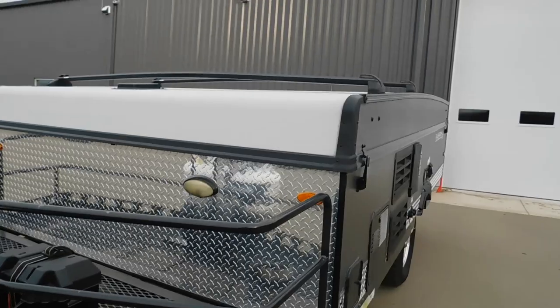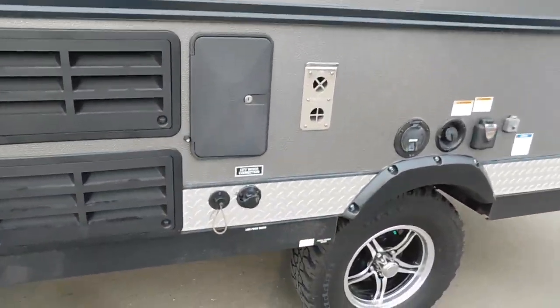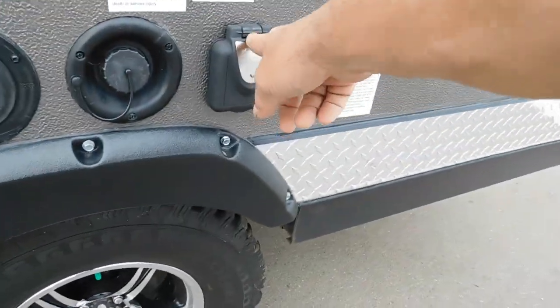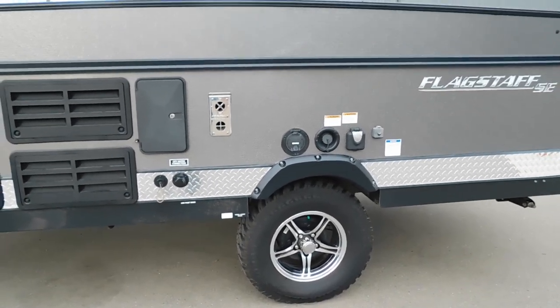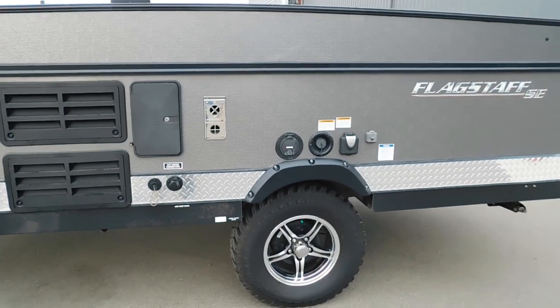It's a little pop-up, so you shouldn't have a problem parking anywhere, utilize the facilities. I just want you to realize where your water and power hookups are, on your off camp side, so that'd be the driver's side of your tow vehicle. So park accordingly so that you can utilize the facilities at the campsite.